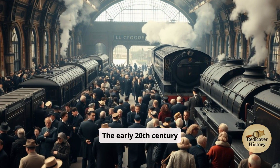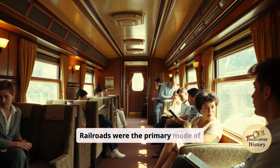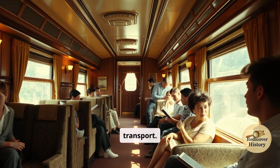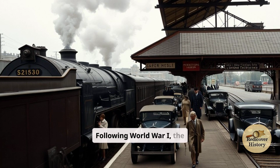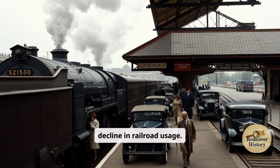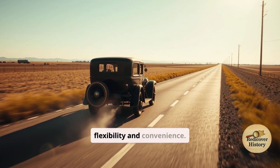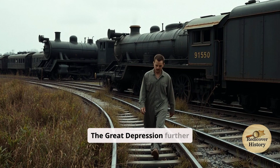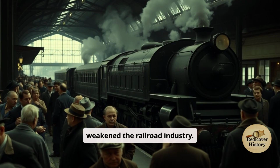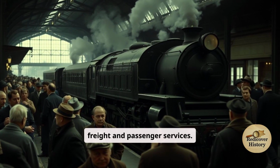The early 20th century represented the peak of railroad dominance. Railroads were the primary mode of freight and passenger transport. Following World War I, the rise of automobiles, trucks, and airplanes led to a decline in railroad usage. These new modes of transportation offered greater flexibility and convenience. The Great Depression further weakened the railroad industry. The economic downturn reduced demand for freight and passenger services.